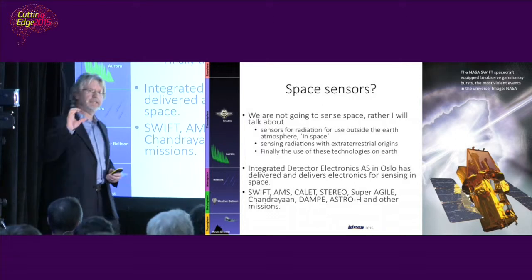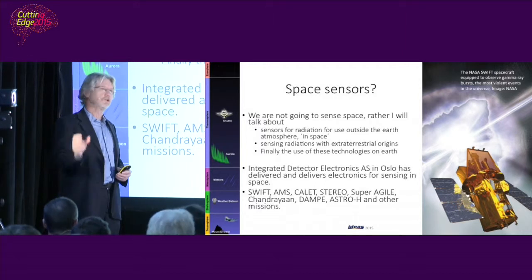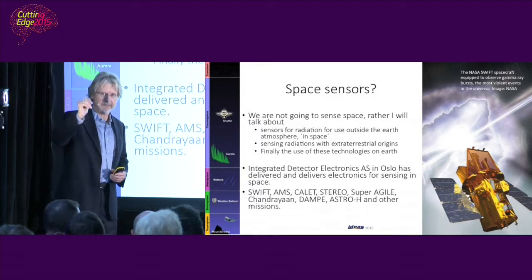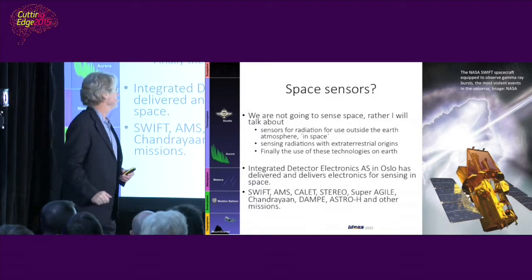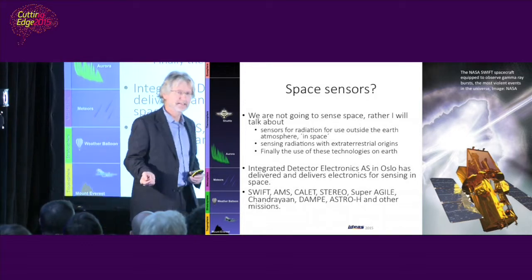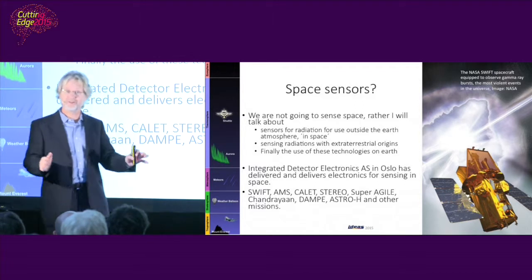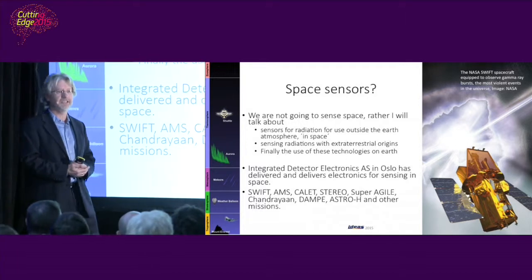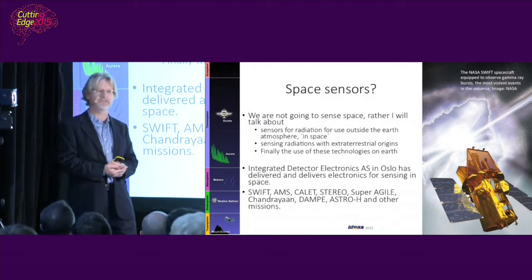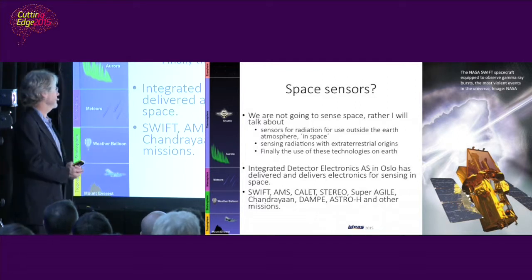So in space, our customers are actually concerned with detecting radiation coming from extraterrestrial origins, like the sun, from other galaxies, intergalactic radiation, but also sensing radiation coming from the Earth. And in the end, we try to find applications for these technologies here down on the ground. Obviously, the market for space activity is quite limited, so in order to survive, we also have to find applications outside the space field.